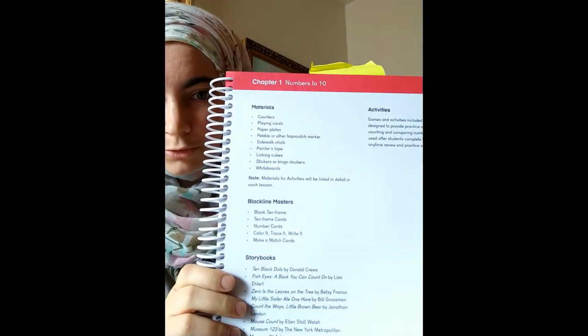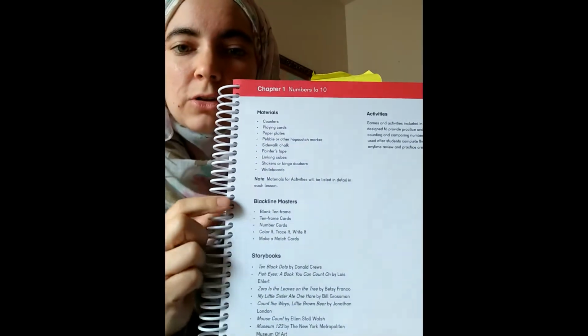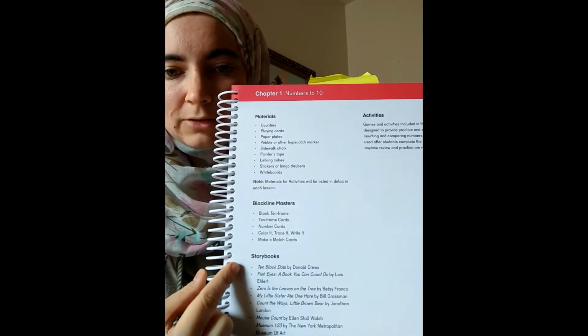See, then they also kind of do an overview of the chapter. So what did they learn in kindergarten A, and then things that will carry through, comparison terms, and that kind of thing. Materials they'll need for this chapter. And then there's also Blackline Masters.